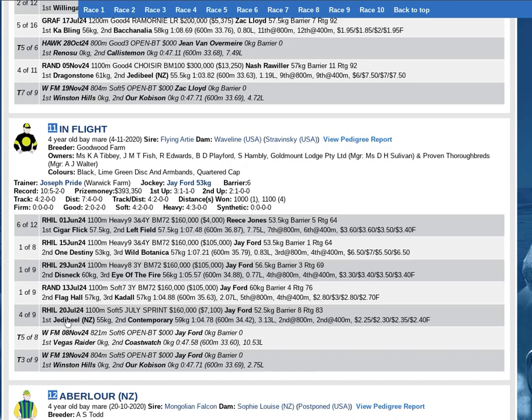Let's not forget, when it was beaten tail end of last prep behind Jetabil and Contemporary in the July sprint, it was sent around $2.40 favourite that day. And that price is justified if you take the true merit out of this win back on the 13th of July. Lump 60 that day, drops to 53. Once again, pitchforked in at the weights.